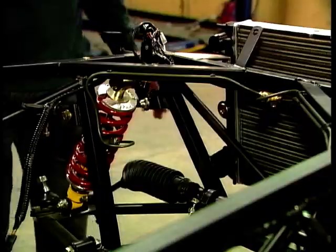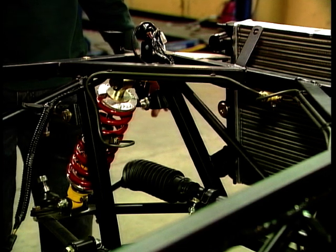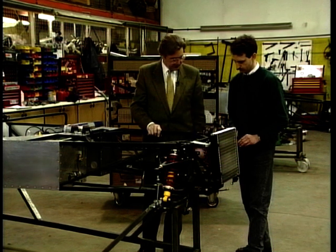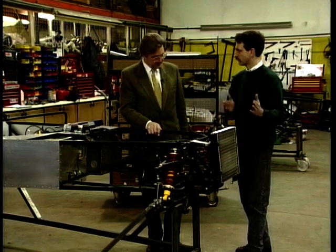These wishbones here, they look sort of slightly odd. Yeah, they're intended to be asymmetrical to put the offset towards the rear of the car, which gives a little bit of caster on the front suspension. Right, so the turn-in's better and all that sort of thing. Yes, that's right.